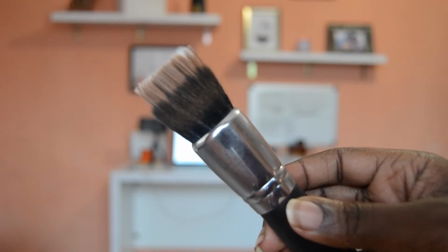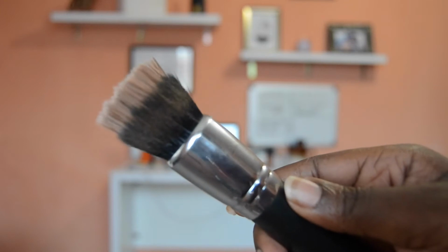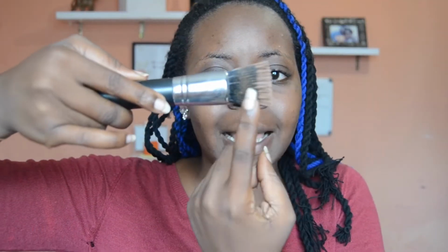It is a foundation buffing brush. It has two kinds of fibers. As you can see, it has a black edge which stops here, and a white edge which is longer, and this is really good for buffing in liquid foundations. I absolutely love using this product. It works like a dream, to be really honest. Just really smooth and really easy to buff liquid foundations into your skin.